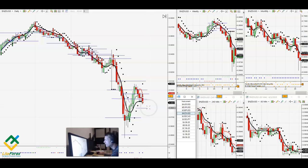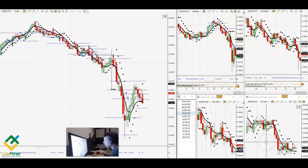And I just see the New Zealand USD having more downside. 58 is going to be the next level of support. If 58 breaks, I think we're definitely going to test 57 and start testing this low on March 19th potentially.